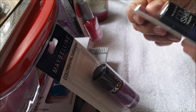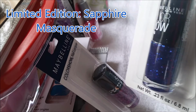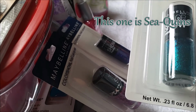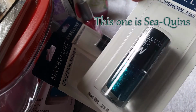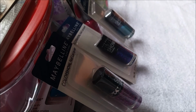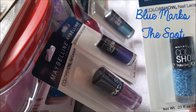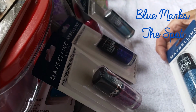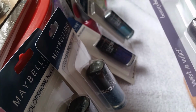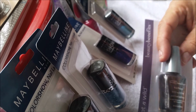Another one, color show, Sequence. This is beautiful. So pretty. This is more like a greenish, bluish, teal color. So pretty. There you go. Okay, this is more like in the blue. I guess these are the ones that have the polka dots. Let me see if it's got a name here. This is Wet n Wild, and this is beautiful. It's a real beautiful, I want to say like a lavender, silverish color.